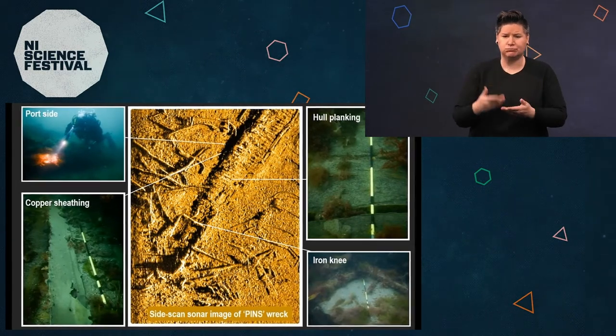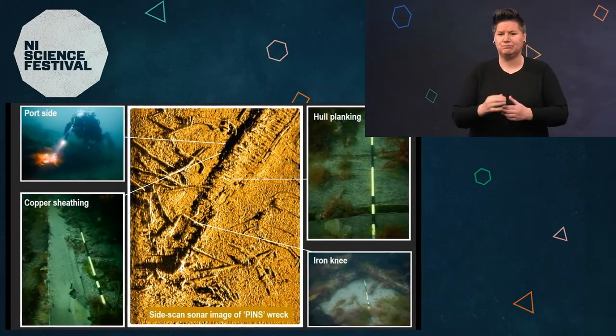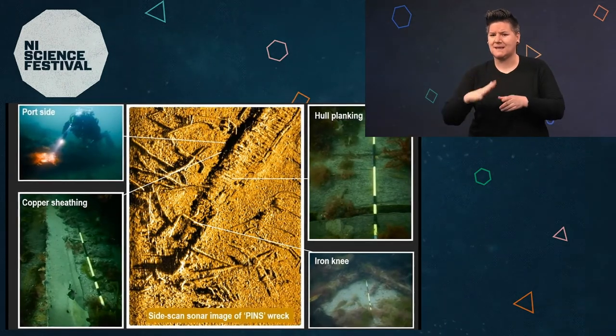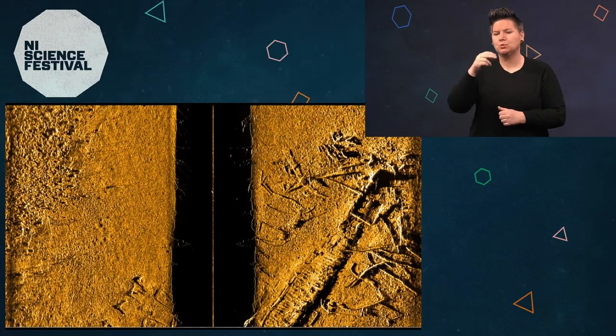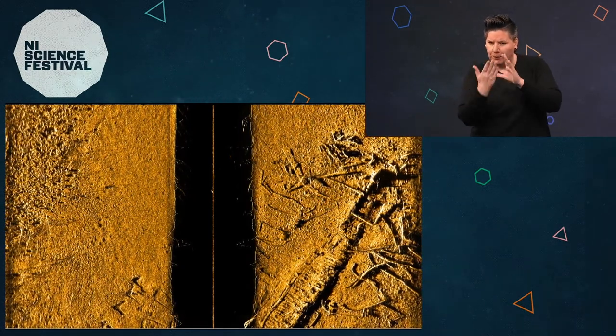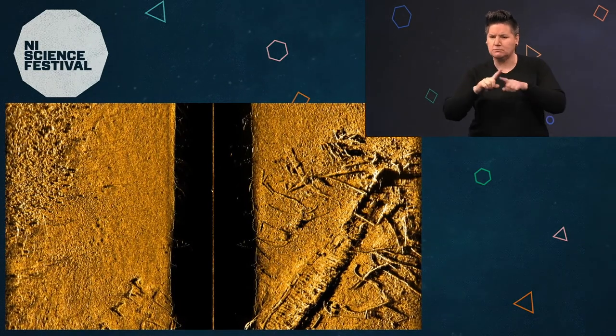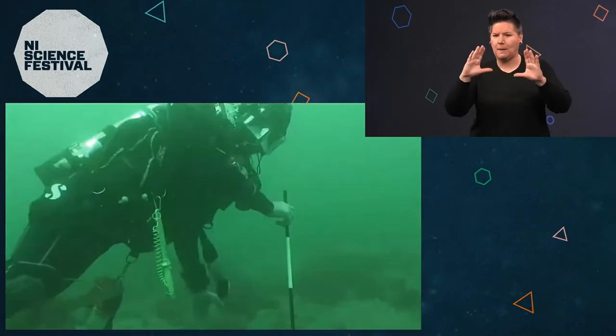Diving the site, the kelp obscures your view and you don't get a good image of what the actual wreck site looks like. However, the side-scan sonar cuts through the kelp clutter and allows you to see features. Iron fittings and boards can be seen quite clearly on the side scan imagery.